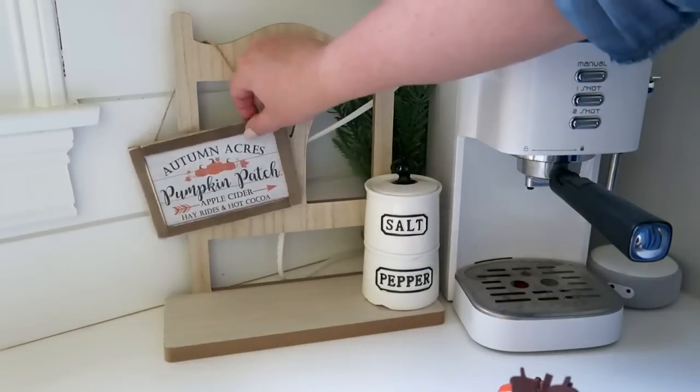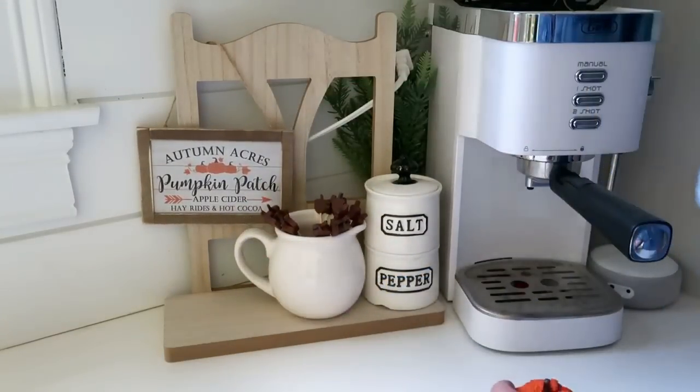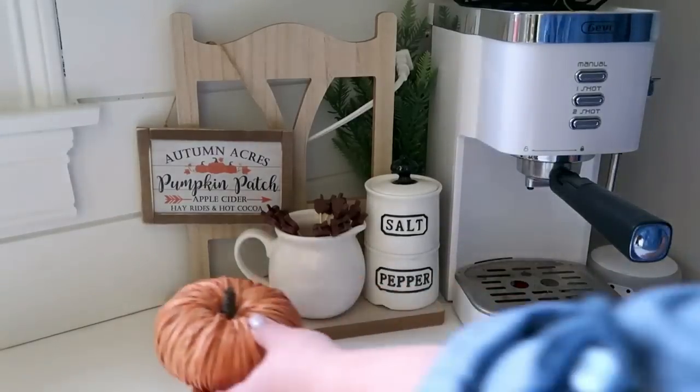Then I changed out those little pumpkins for this bigger one here from Target, and I love how this turned out. It's so stinking cute.